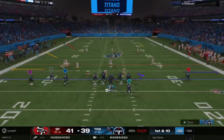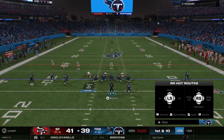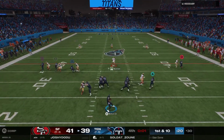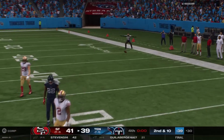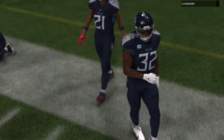This is first and 10. Here we go. One final play. And that's going to be incomplete. The defense holds here in the final minute, and they're going to get out of here with a victory.